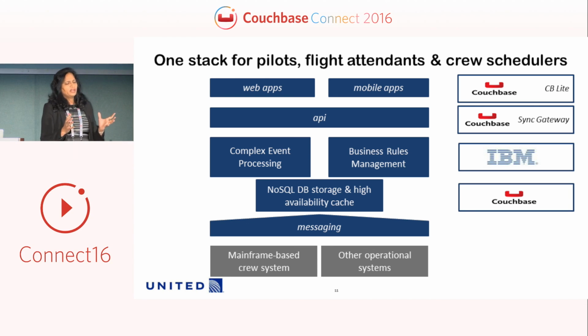And around our Couchbase layer, we have put in the other components that we need, using IBM ODM for our business rules management.